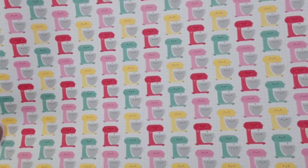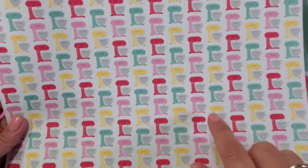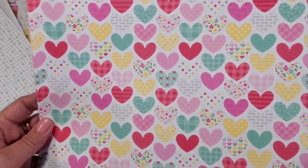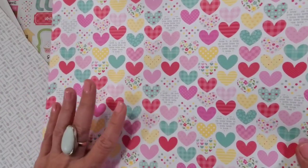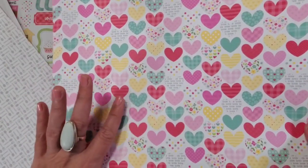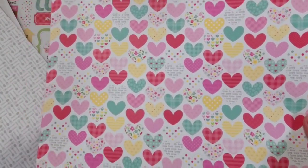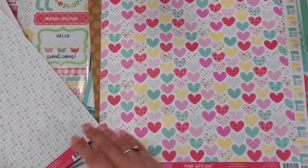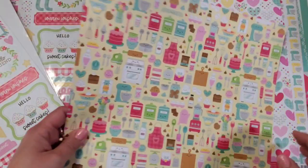I'm going to use my KS Crafts die. Adorable, adorable. So cute. And this one says, love you, love you, love you. And then the back part is hearts. It's like a muted version. I feel like this is a little bit of a muted version of Love Notes. And then they removed like the typewriters and everything and replaced it with like pastries and kitchen stuff, you know?